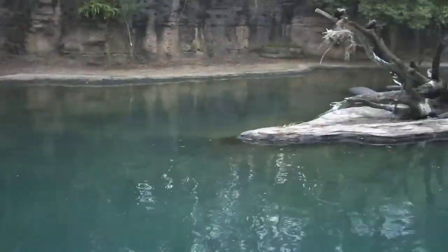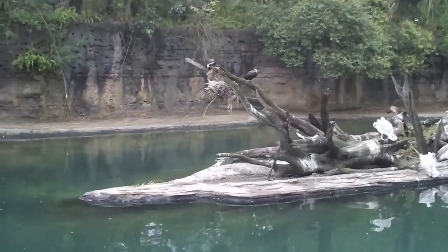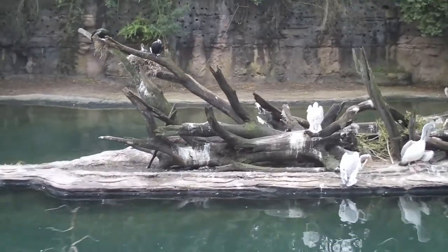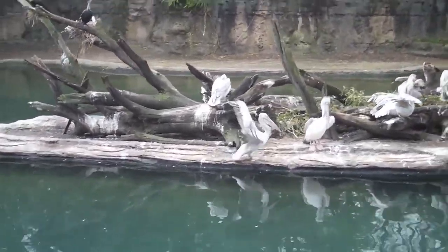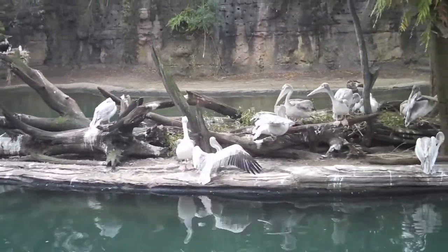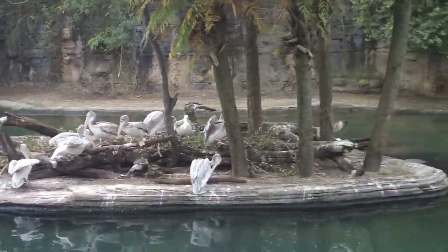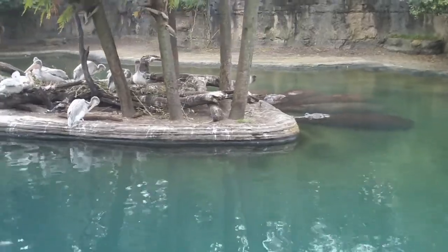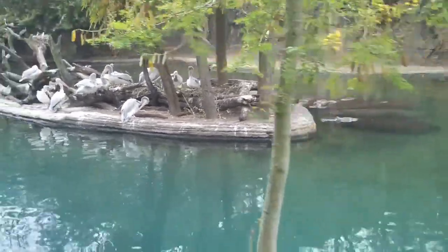The large white birds in the nest were pink-backed pelicans, and they're seen in colonies. They use teamwork to herd fish into shallow water so they can eat them. Googly eyes. And if you look right behind the island now, you can see those hippos just a little bit better. Oh, there's lots of them, right over there. Oh, yeah. They have big eyes.